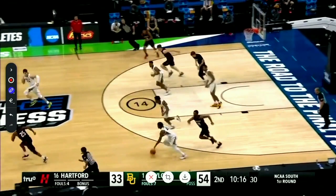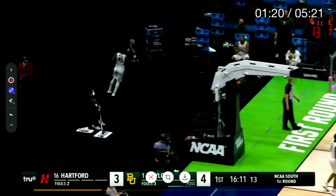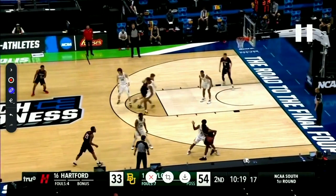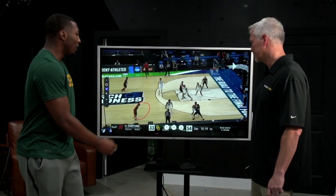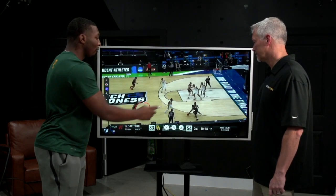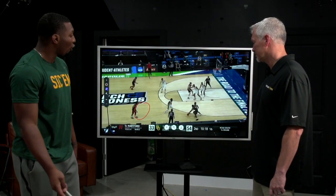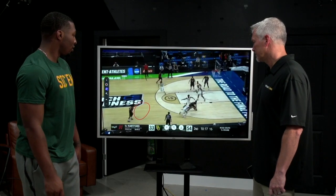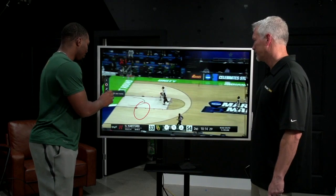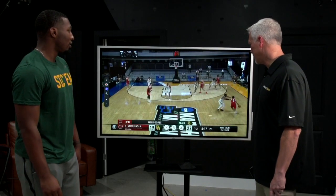Grabs a steal. Being in the gap right there, because he realizes his man is all the way up here. Yep. Nobody's going to shoot that. Right. So his defensive IQ to go help, knowing that his man is this far out, defensive instincts also are going to get him paid too. And I love how he just transitions to offense immediately there. Head up, gets a layup for Matt.